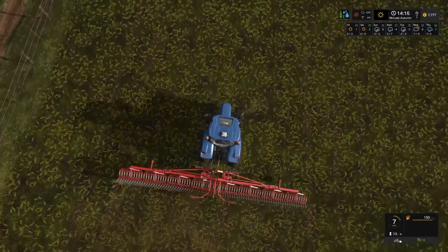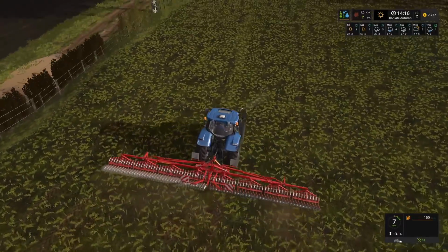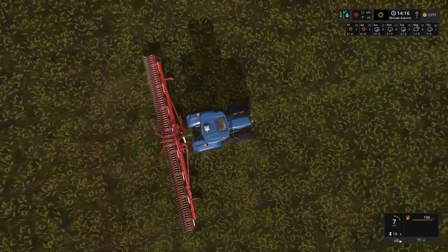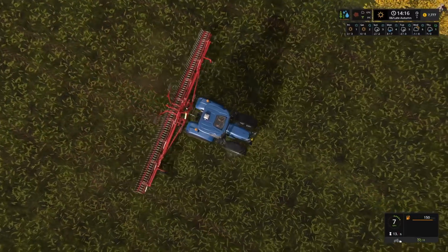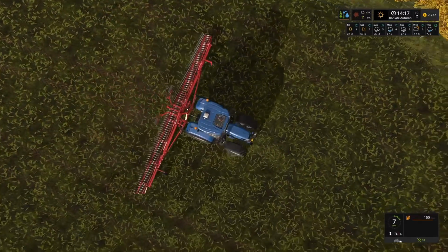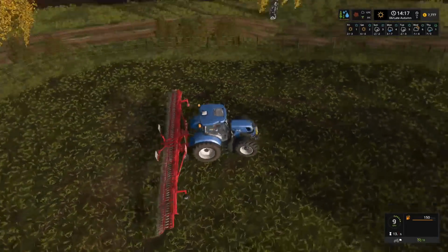So that's one field down. We've got one other that we can go and weed. Just got this little thin strip in front of me. Just about see it, in between my wheel tracks there. There we go. Right, so one more field to go.